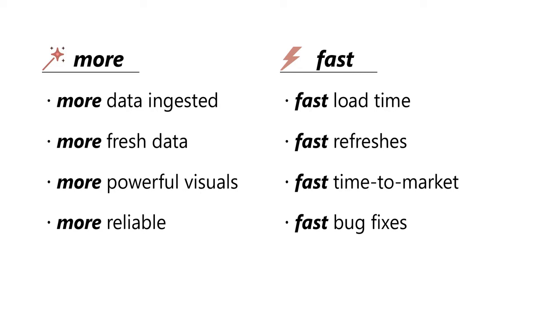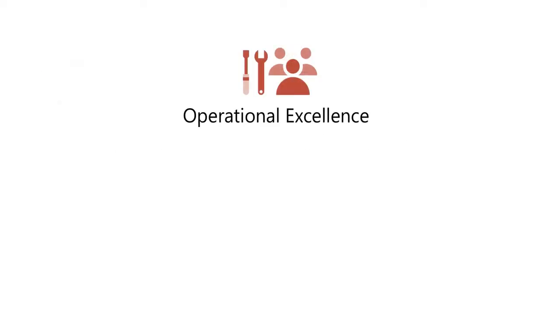So the requirements can vary a lot, but eventually they're mostly around getting more powerful visuals and getting more data to be consumed, while obviously meeting the SLA of always being available and always being reliable. All of that creates an immense load and a challenge for the BI department. To meet those requirements, BI departments need to strive for operational excellence. When I say operational excellence, I mean the ability to execute fast and with high quality, so it should be in an optimal way.